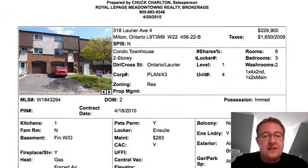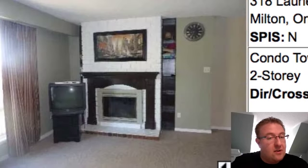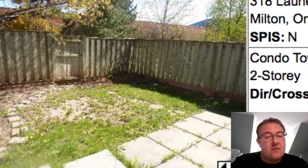We've got 13 on the list today. So the first one up is 318 Laurier, number 4. And when you look through the pictures here, slate hardwood, upgraded kitchen, open concept design, everything is looking good. You get a walkout finished basement here, which they're using as an office.